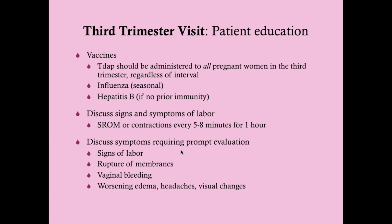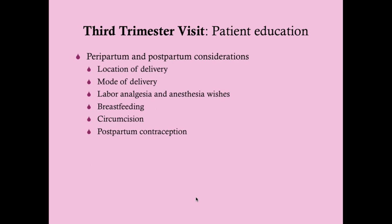Discuss symptoms requiring a prompt evaluation, i.e. when do I come in? Well, if there's signs of labor, if there's rupture of membranes, which is also kind of a sign of labor, if there's vaginal bleeding, that can be a sign of placenta previa. It can also be a sign of vasa previa. It can also be a sign of abruptio placentae. So that is an indication to come in. If there's worsening edema, if there's headaches or visual changes, this is all associated with preeclampsia.